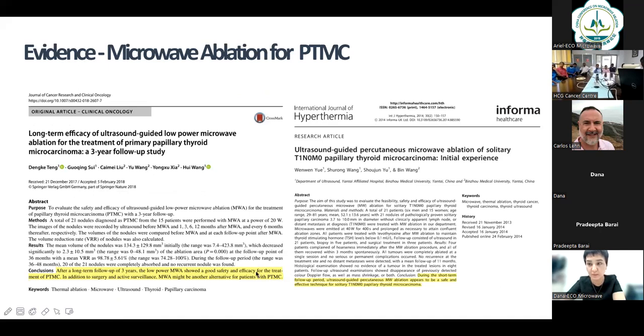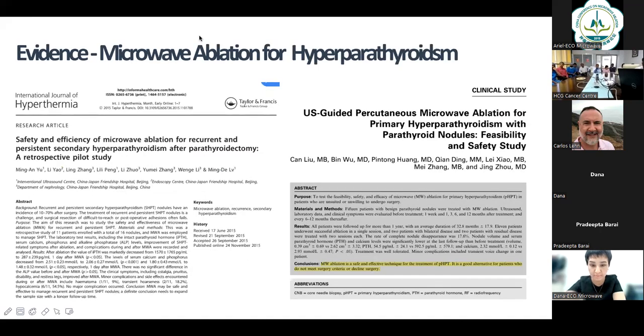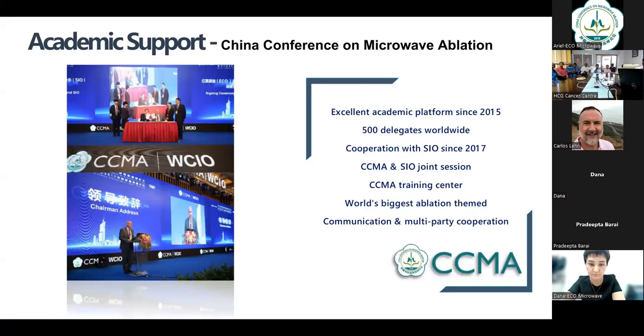So this one is for PTMC, papillary thyroid microcarcinoma. And also, Dr. Carlos mentioned that microablation is suitable for hyperparathyroidism. So you can see there is some evidence as well. So that was about the evidence of the product.